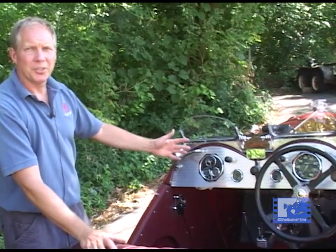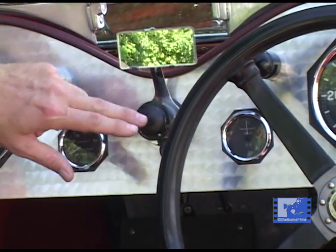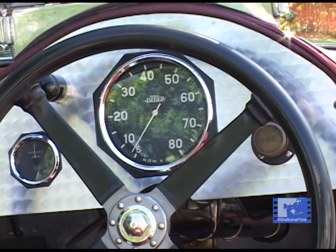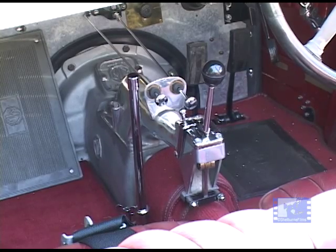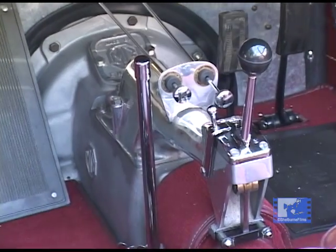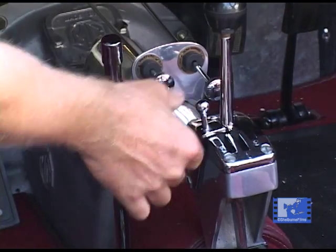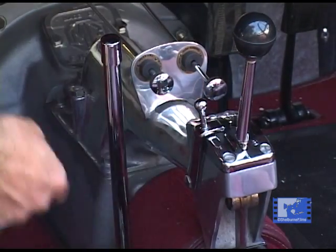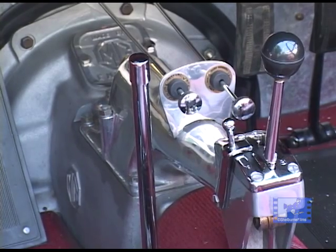This is basically the standard J2 dashboard layout with a little octagonal instrument cluster here and deluxe gauges, horn button, dip switch, and we have a rev counter in front of the driver on this car. And we've also added driver's helmet lamps. F-Types used the neat EMV gearbox with this real cool gated shifter out here right where it's very easy to reach. And it also has a reverse lockout. And we have mixture control and slow running control down here. Very similar to a J2 arrangement.